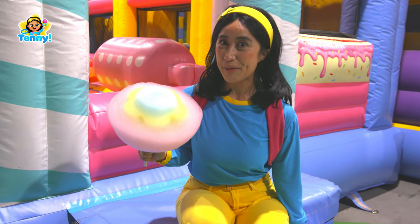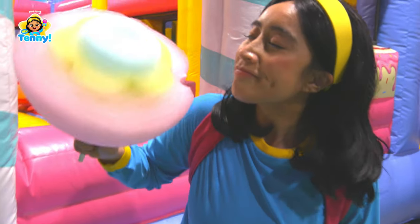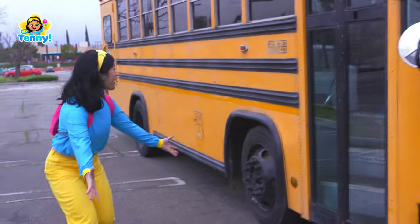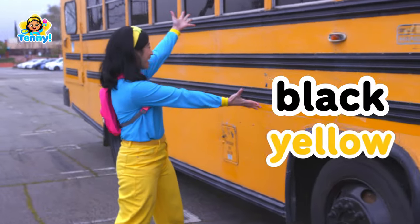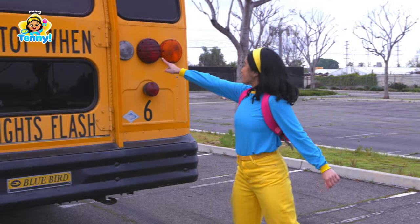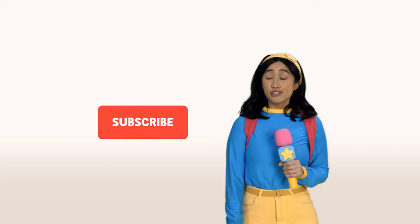Okay, time to take a bite. Look at all the colors. I see black and yellow. Let's check out the lights. Red and orange.